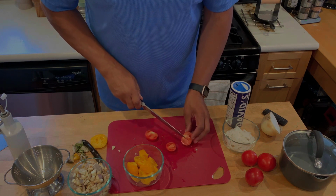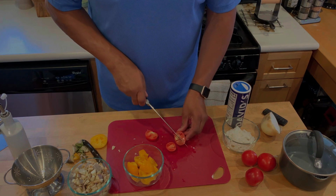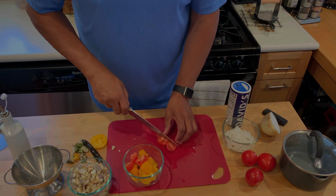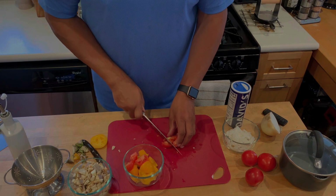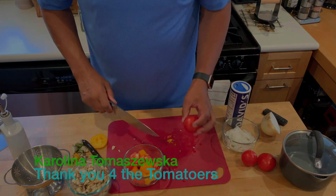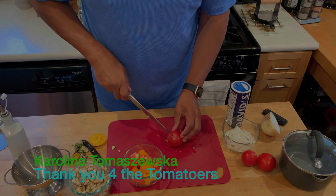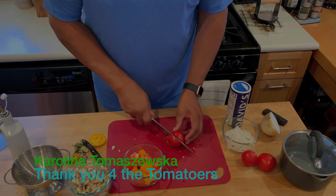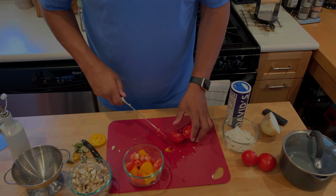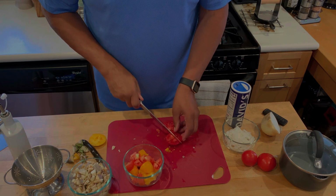These are those early girls. It's kind of the first one that shows up on the market each year in the springtime, late spring, early summer. They're not as large as the tomatoes you get later on in the year. They do have nice flavor. Look at that, isn't that beautiful? That red color almost matches the color of our cutting board.